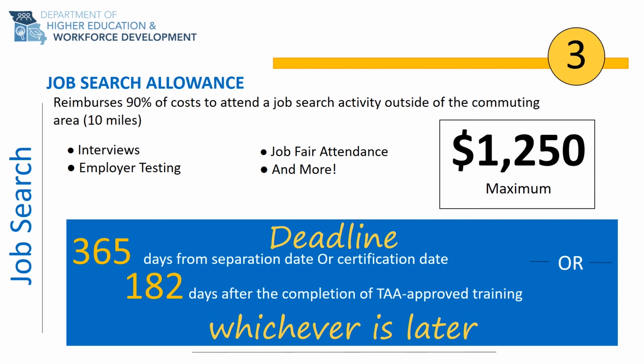The Job Search Allowance reimburses up to a maximum of $1,250. Individuals may have multiple applications for this allowance until the $1,250 is exhausted or the deadline expires. Allowable expenses may include mileage, per diem or lodging, tolls, airfare, and more.